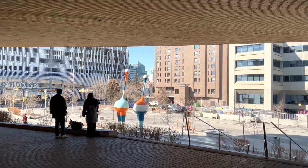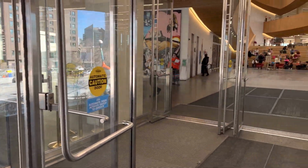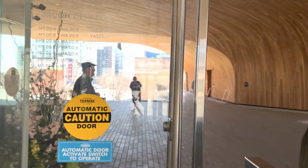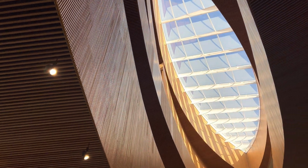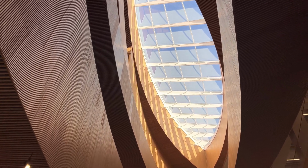Right now they have some event going on for kids in front of us. Anyways, let's go inside. I just want to show you how beautiful it is on the inside of this library. If you look at the ceiling here, look at that architectural design. It is pretty impressive what they did with this library. They organize events like this here from time to time for the children.